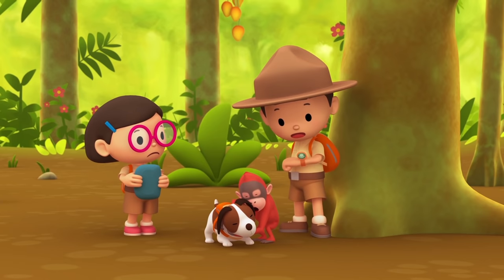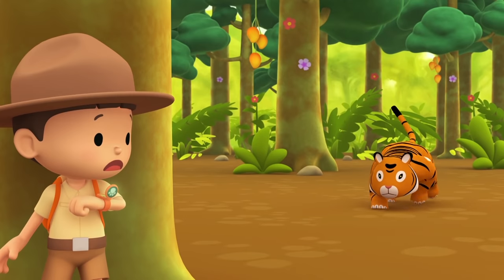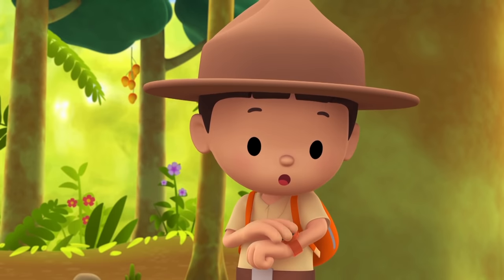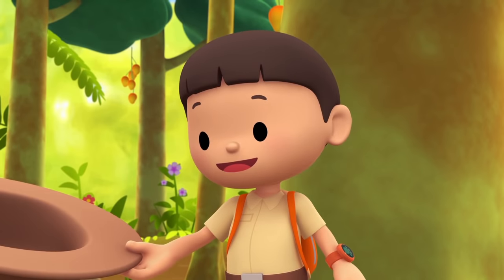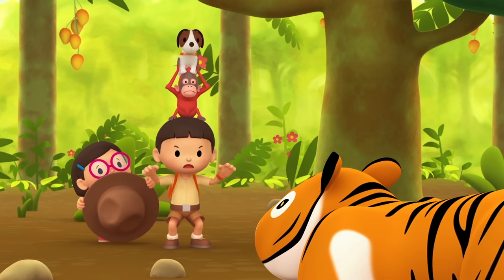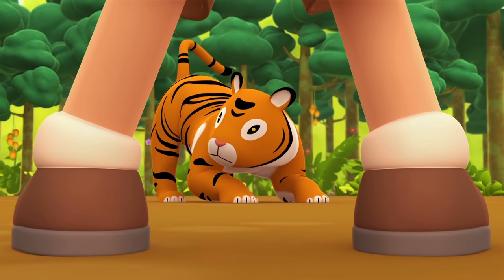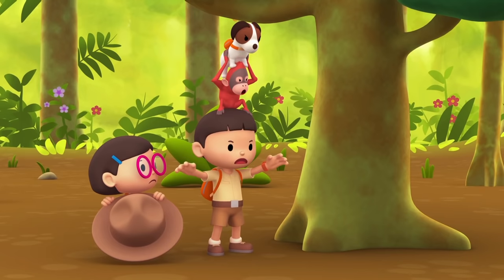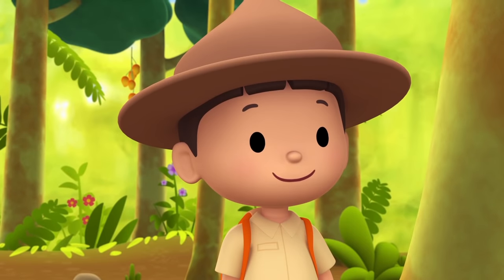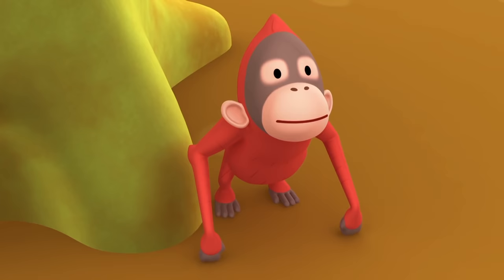But we're not tall at all. Oh no! It's coming closer. We have nowhere to hide. I have an idea. Thanks, Ranger Rocky. Katie, hold my hat. Great work, Leo. You did it, Katie. Oh, that was close. Let's make sure we don't go in that direction.